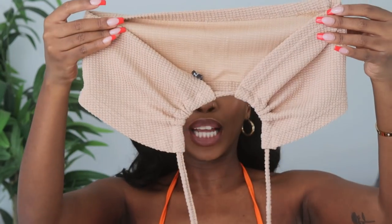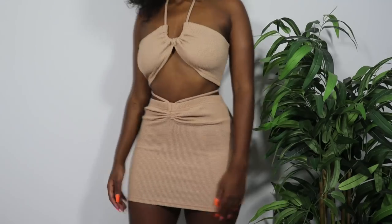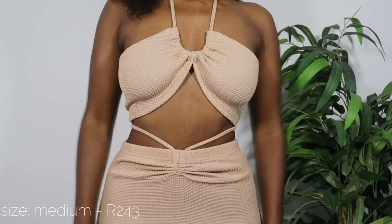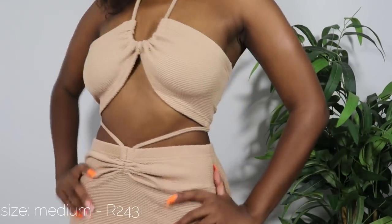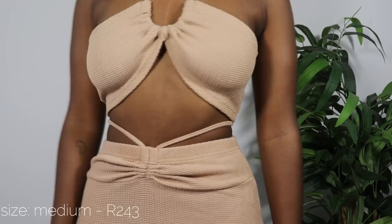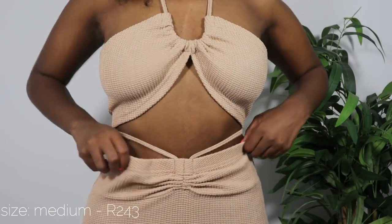This is how it looks. This material, guys, I'll say, is super duper thick. So I was really, really impressed by that. It is hard, steady material. They are sold as a two-piece, so you only pay one price, which is really great. It's called the cinch cutout crisscross knitted two-piece dress.